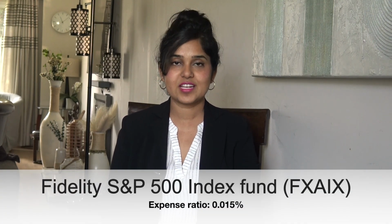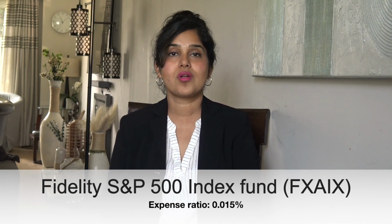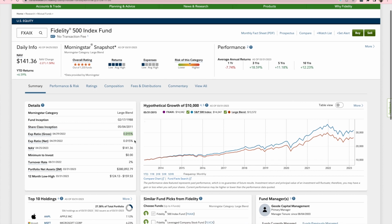First on my list is Fidelity's S&P 500 index fund. This fund has the lowest expense ratio of all the popular ones, with only 0.015% as the expense ratio. And it also offers a competitive dividend yield.